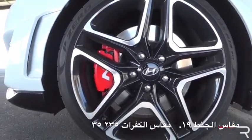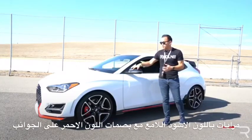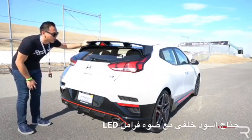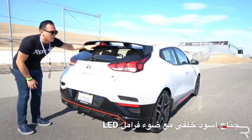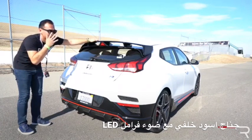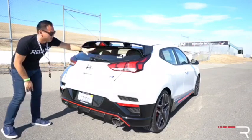They're riding on 235/35 series tires. Now, being the N model, you also have these black painted mirrors. You have more of the red accents, and what you're going to notice is this new spoiler on the back. It's kind of like a dual spoiler because you have a little bit of a lower rear lip spoiler right here at the lower portion, then it's got a higher wing portion here. Hyundai says this actually does aid with the aerodynamics. It does add downforce. There's an LED brake light here that's integrated at the top.